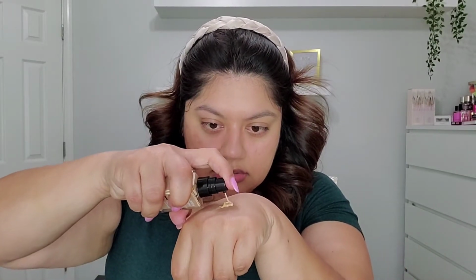So I'm gonna add a little bit more. I'm gonna do 1 full pump of this one again, and then I'm gonna just see if I can build it up, and then half a pump of this one. And see if I can build it up. At this point, it'd be like 4 or 5 pumps. It's a lot of foundation.